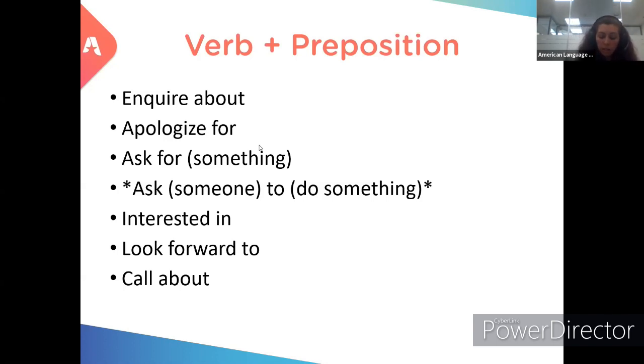Okay, so you have on the platform within a folder called post-class an activity called the perfect phone conversation, telephone phrases. So again, you have several documents that can help you with that.